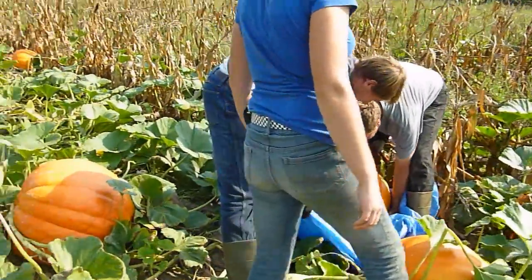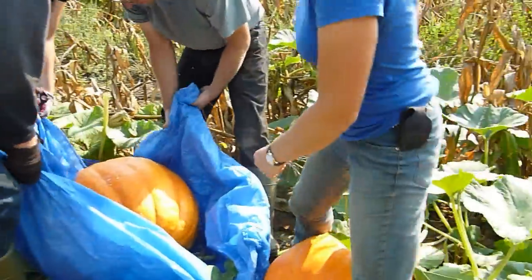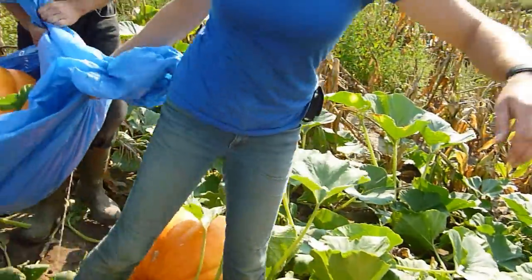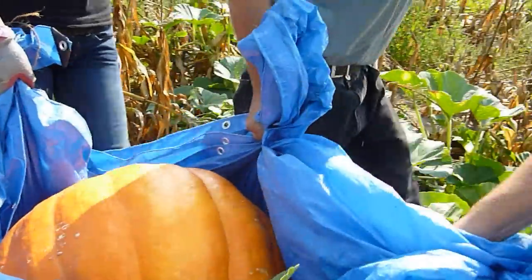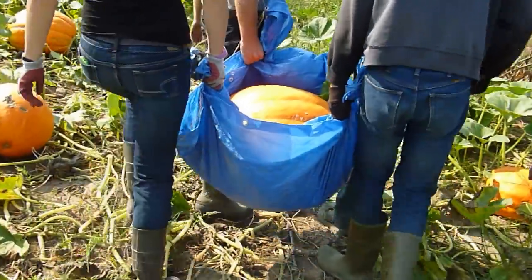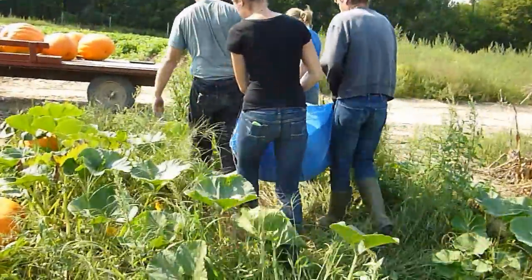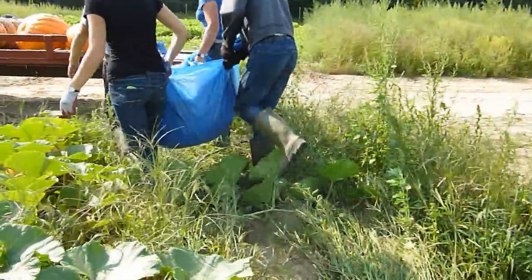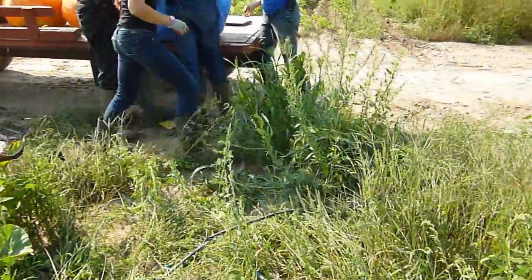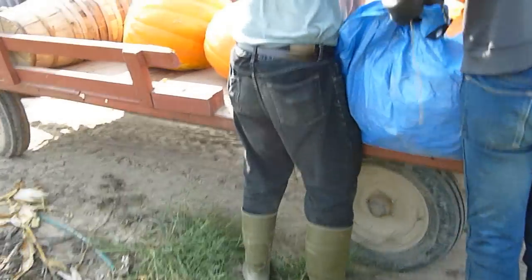These are my children. They're grown children now, all over 20 years old. They're hauling another of these giant pumpkins to the farm wagon. We started these Prize Winners in peat pots in our unheated greenhouse.